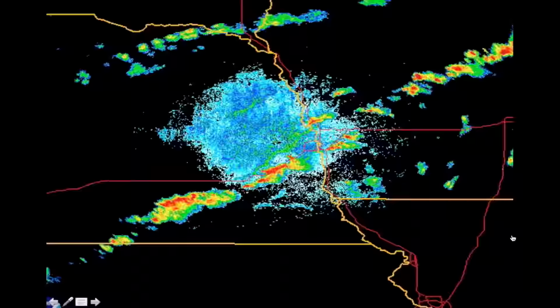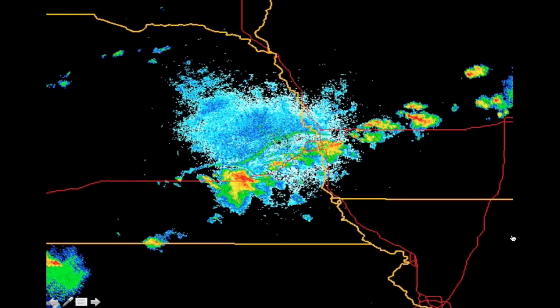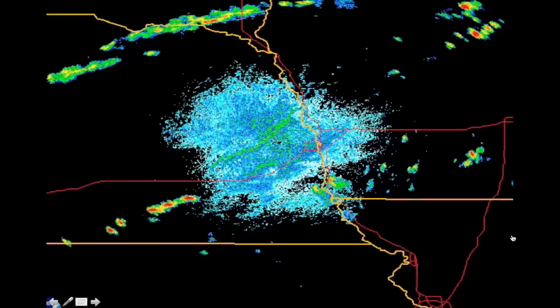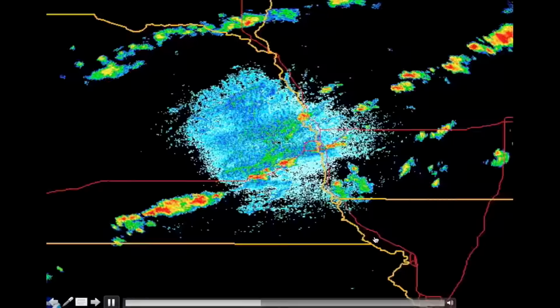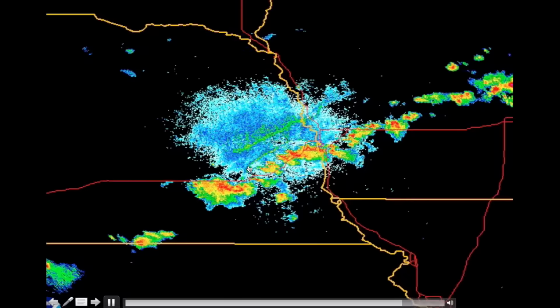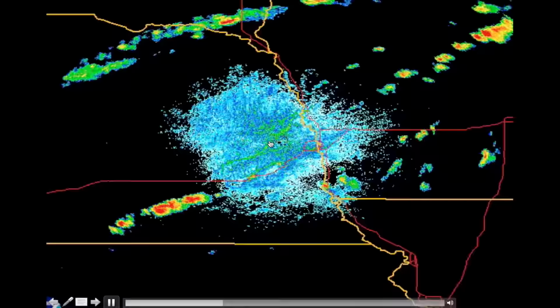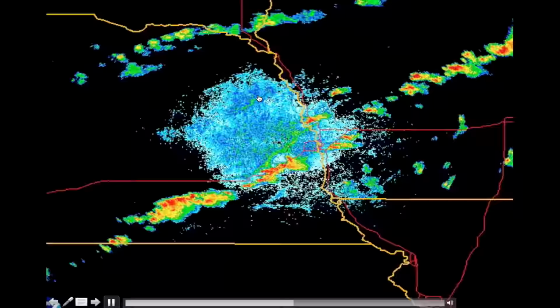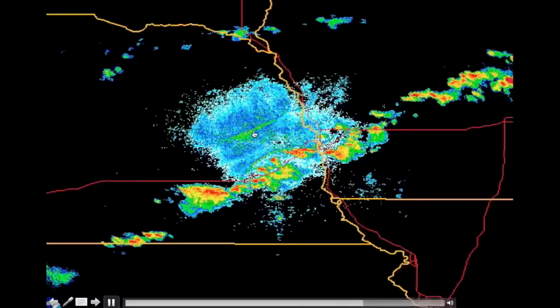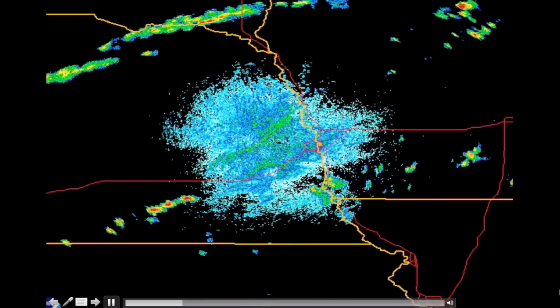Now, this radar animation from last Thursday evening shows why the storms that formed over Omaha experienced such strong horizontal wind shear. As you watch this animation, the fine lines of higher radar reflectivity are caused by small boundaries between air masses that are moving across Omaha. One of these is actually just a cold front, while several of the others are outflow boundaries from thunderstorms, like we discussed in last week's video.